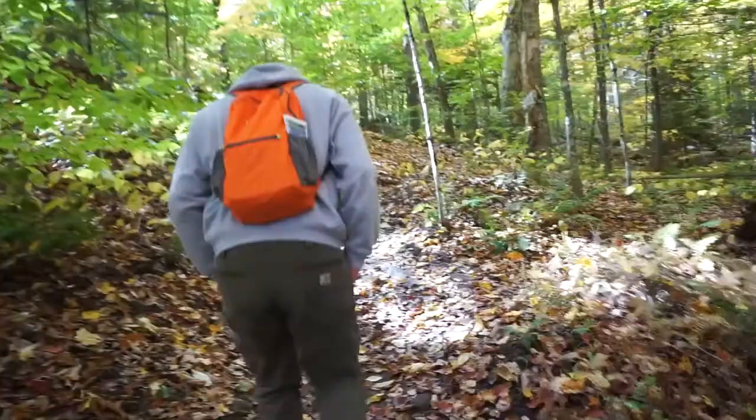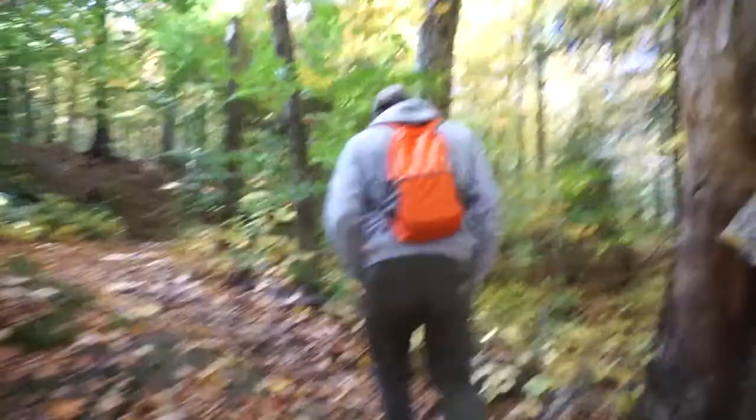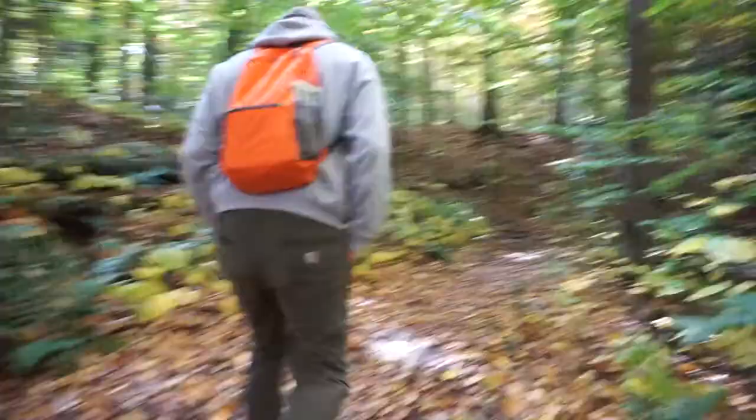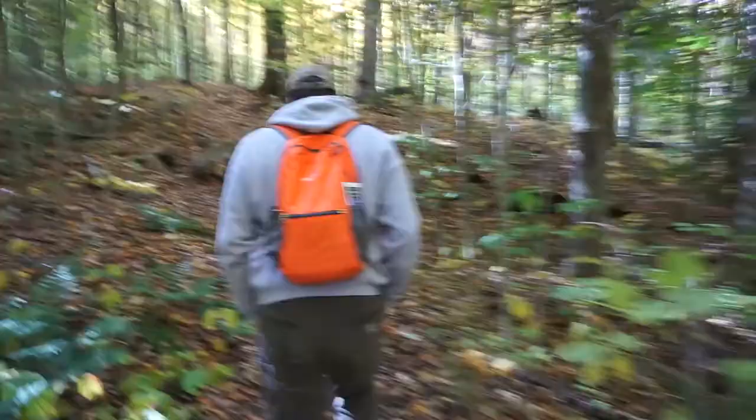On John's back is our brand new backpack. Believe it or not, it stuffs into itself and it's this tiny little pouch. So this is our first time using it. We got it on Amazon. Inexpensive. Seems like it's doing the job. It's also only like 45 degrees, so it's kind of chilly, but sunny.